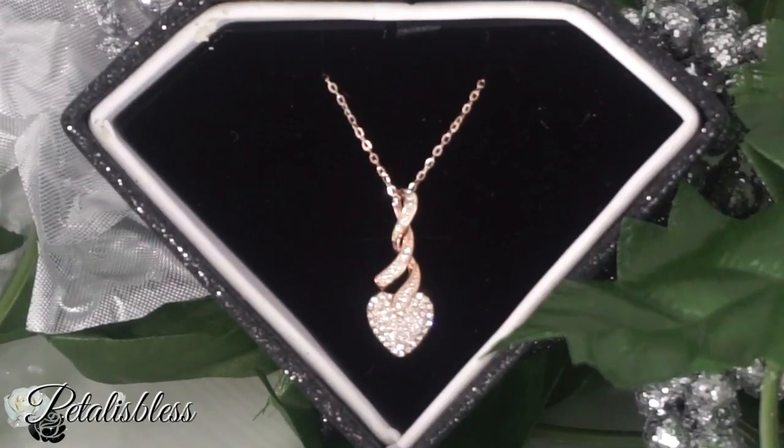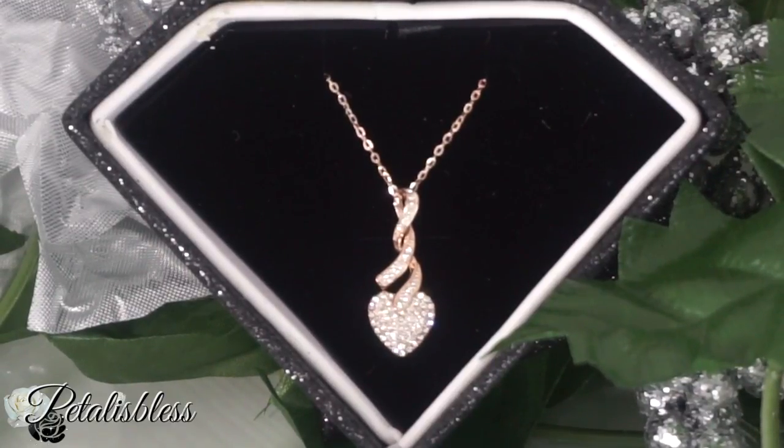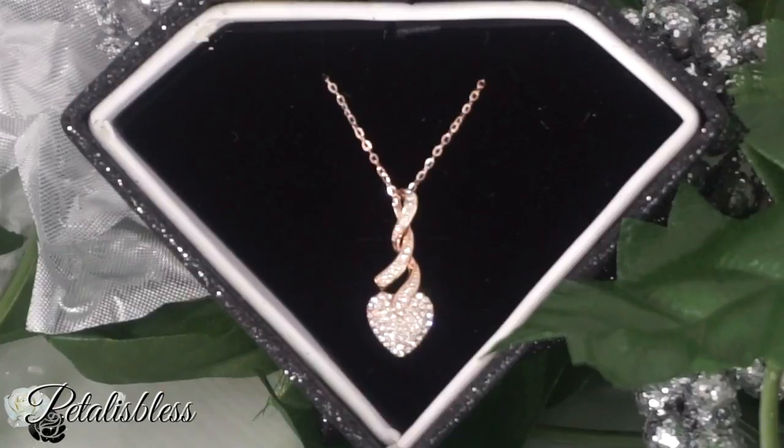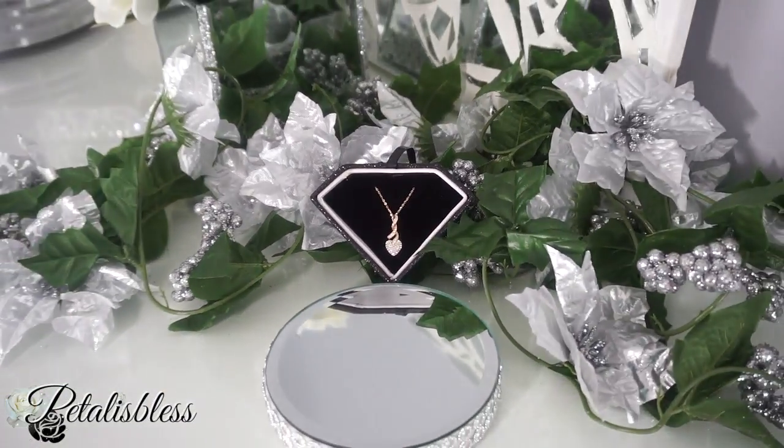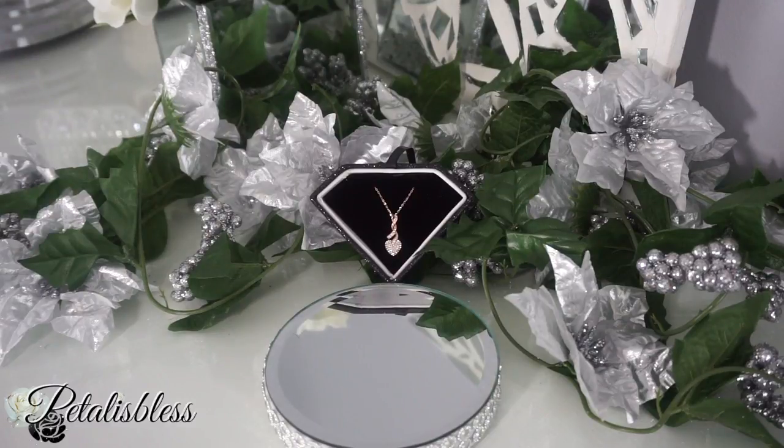It would make a lovely Christmas gift. Or even a gift for yourself, or something for your loved one. Oh, it's really nice. I love how it sparkles. And it just looks so elegant.